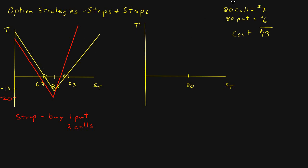And so let's see what our break-even points are here. Our break-even point here is going to be 80 minus the 20, so it's going to be 60. But our break-even point on the upside is only going to be, let's see, it only has to go up $1 for every, actually I didn't draw it quite right. It should go up to, it only has to rise to 90.